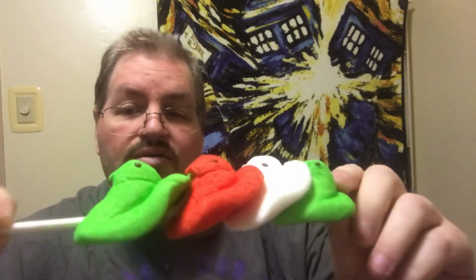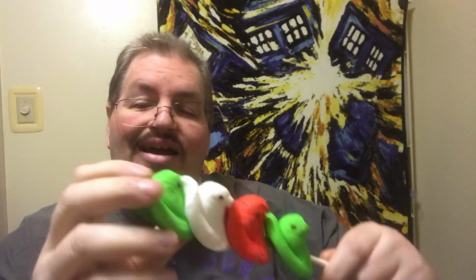And now I'm trying to open this Peeps on a Stick. And it says vanilla cream flavored marshmallow. So there's a poor little marshmallow, guys. They're all skewered. And they look like they got kind of squashed up. But I'm going to go ahead and take this last guy off.